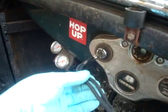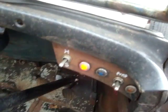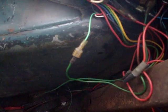When I found the key, unfortunately I didn't film this, when I put the ignition on, the lights come on. But under there, you might not be able to see it, is a fuel pump. It's like a primer pump. So when I switch this here, can you hear it ticking? So that's priming the carbs.